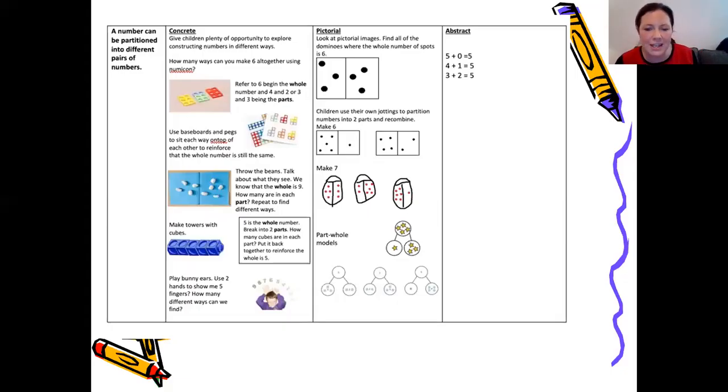Right, so I'll go back onto here. There's also little jottings on there. You can use dominoes to do this as well, where you could find all of the dominoes that make 7 and look at the different parts of the dominoes. You can make your own dominoes like I've done on here. So they've got to make dominoes with 6. How many spots do you put on this side? How many spots do you put on that side? You've got 6 altogether.